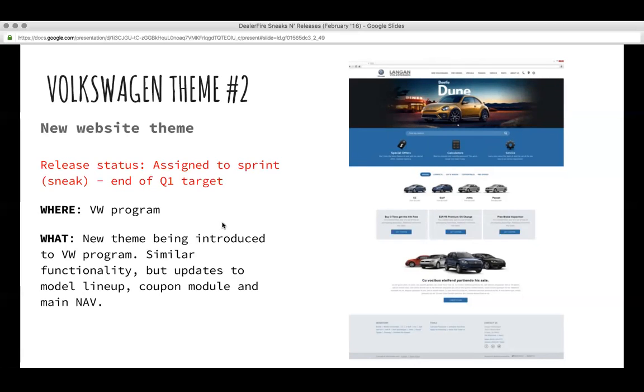The idea here is a little bit more variety. It's something that no other vendor is doing right now. If you look at dealer.com, they have one theme. eBiz Autos has one theme. DealerOn has one theme. So what we'd like to do is have this dual threat, in terms of something that functions pretty similar but looks a little bit different, so we give dealers a little more on the option side.